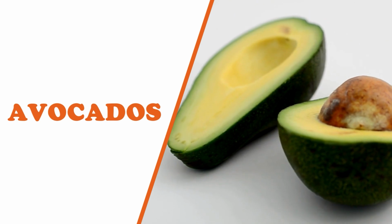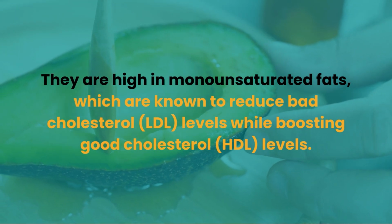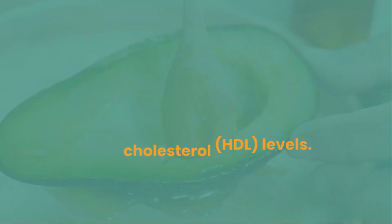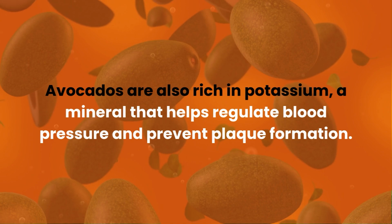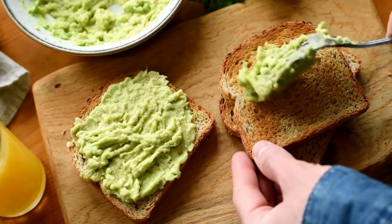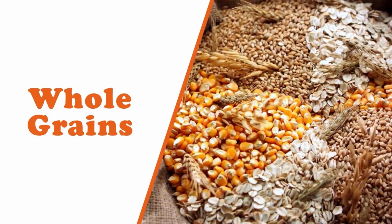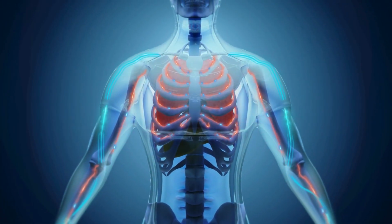Avocados are another star ingredient when it comes to arterial health. They are high in monounsaturated fats, which are known to reduce bad cholesterol, LDL levels, while boosting good cholesterol, HDL levels. Avocados are also rich in potassium, a mineral that helps regulate blood pressure and prevent plaque formation. Adding avocado to your meal not only enhances its flavor, but also adds a creamy texture and a dose of heart-healthy nutrients.